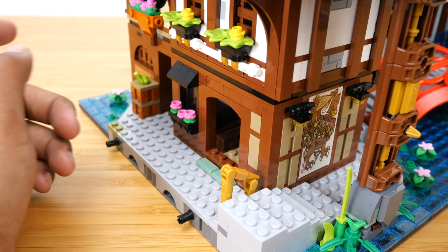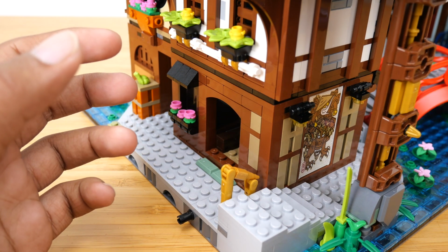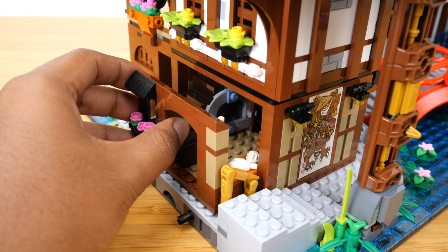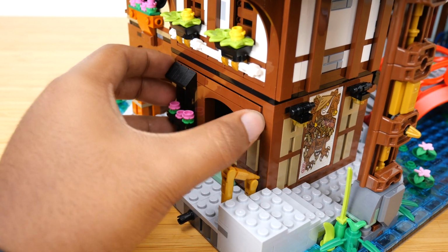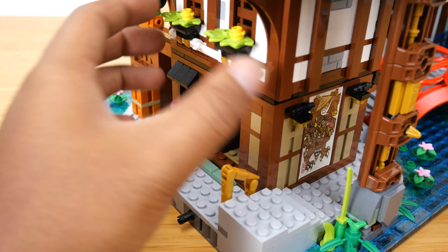You can peek in through the doorways, but I don't like the sliding out thing versus the top-down modular view. That's a personal preference thing. It is pretty nice that they've been designed to slide out. But again, there's no way to lock it in place, so it just freely slides, and I don't like that.